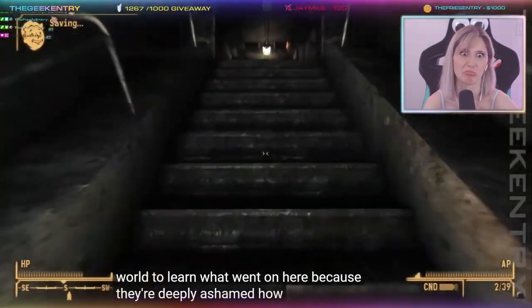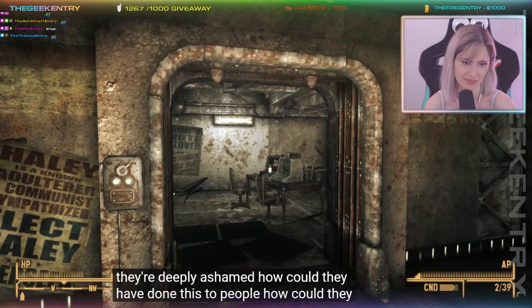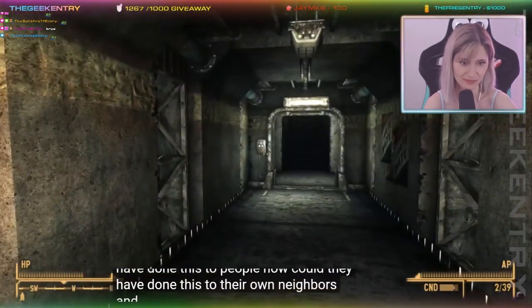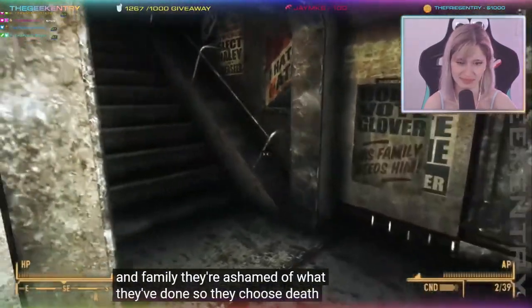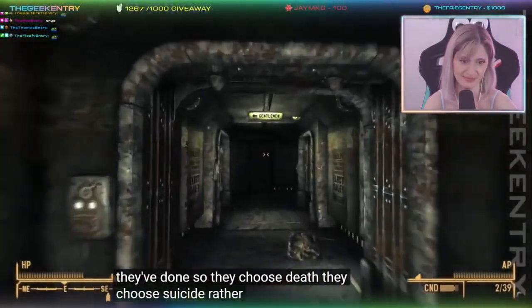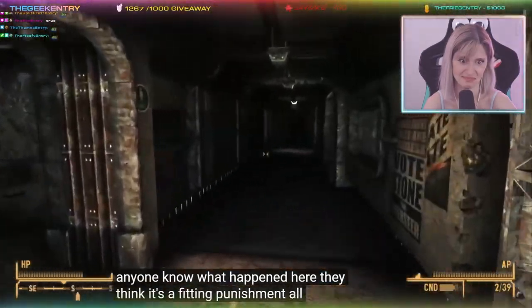Deeply ashamed. How could they have done this to people? How could they have done this to their own neighbors and family? They're ashamed of what they've done, so they choose death. They choose suicide rather than letting anyone know what happened here. They think it's a fitting punishment.